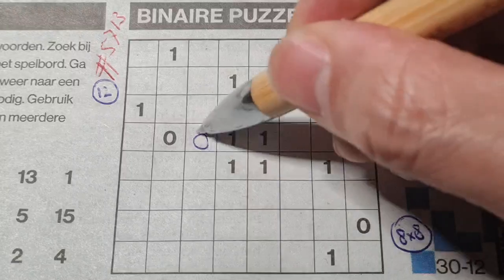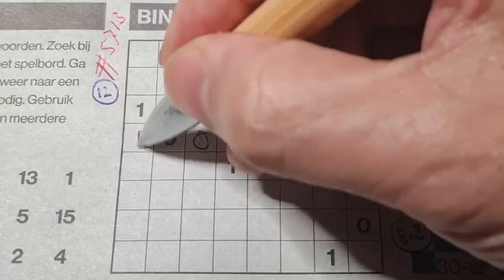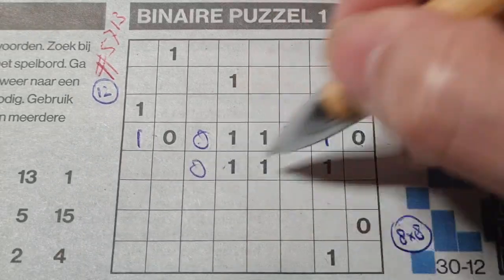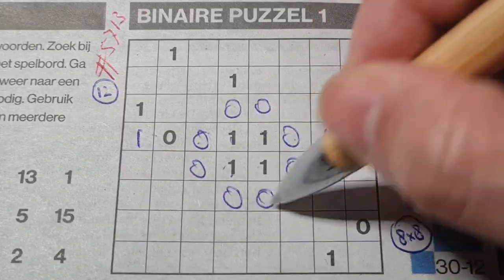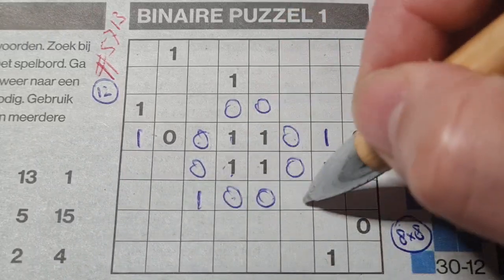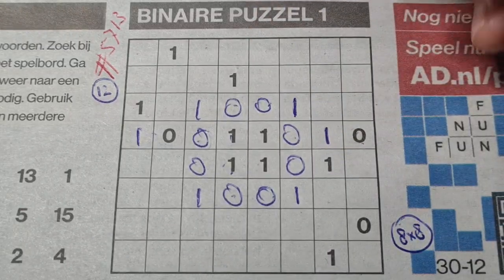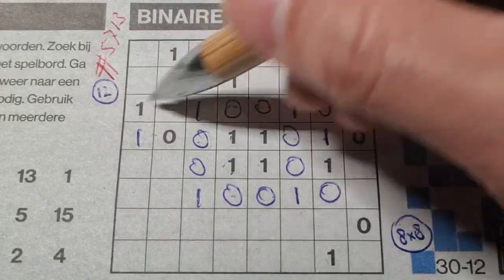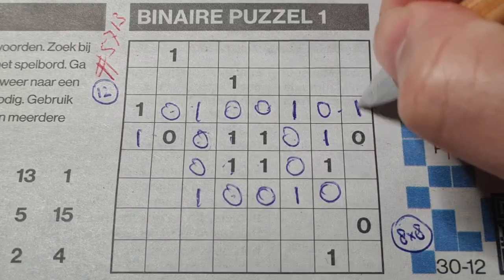Double 1, here no, there no. 4 0's we have here, so the rest are 1's. Double 1, here no, there no. Double 0, here 1, there 1. Double 1, here no, there no. Between two ones comes a 0. 4 0's we have here, so the rest are 1's.